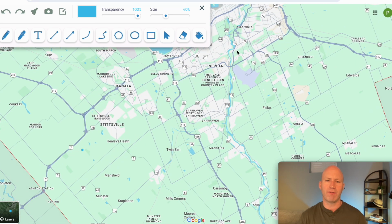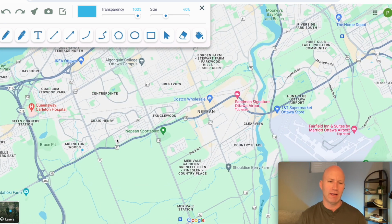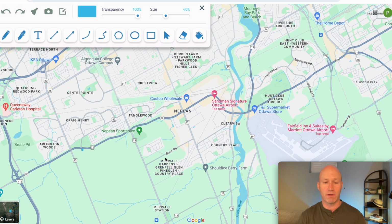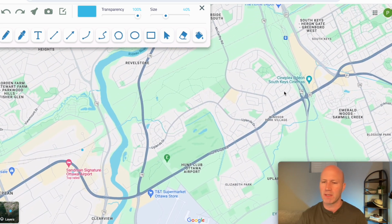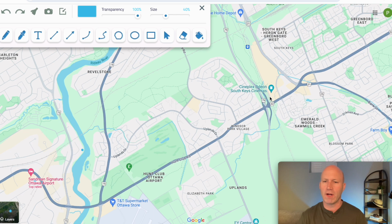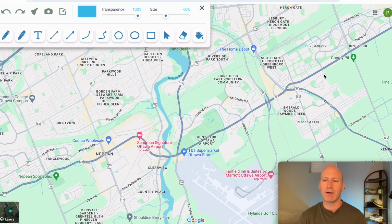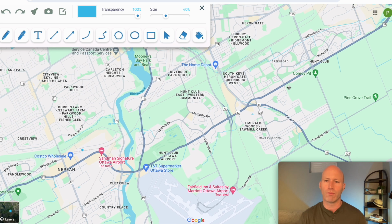We have this separated Hunt Club with many different iterations of neighborhoods very close, tightly together. And all these neighborhoods, Arlington Woods, Craig Henry, Tanglewood, you really have to know what you're looking for. Country Place, Merryvale Gardens, Greenfield Glen, they all offer different appeals for different types of buyers. If you're a first-time home buyer and you're looking for more value, there are certain areas you want to look at. If you want a family-friendly area with access to convenience and shopping, other neighborhoods are going to be really suited to you.